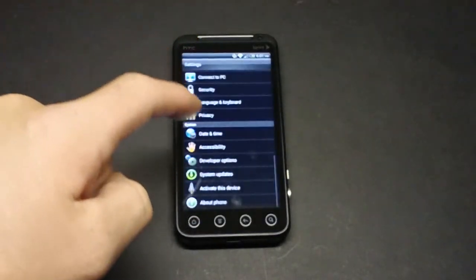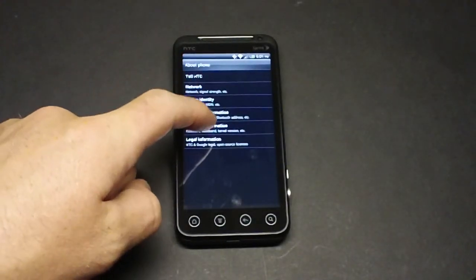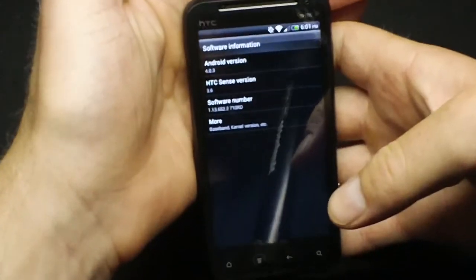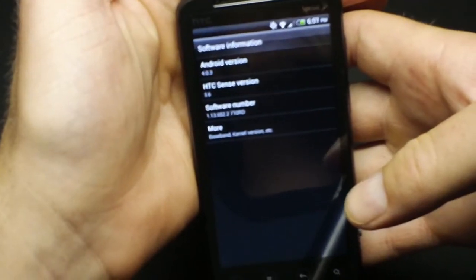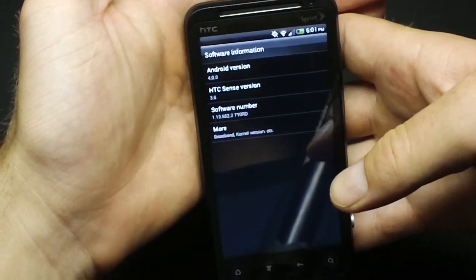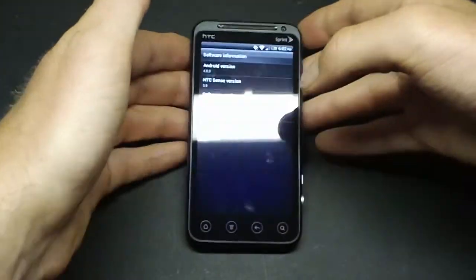Let me go to the settings and I'll show the software on it, show you guys what version it is. See if I can focus in. That's not focusing very well. This is Android version 4.0.3, HTC Sense 3.6. So, you know, there you have it.